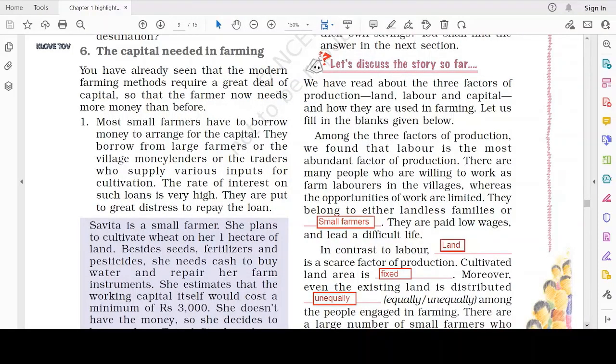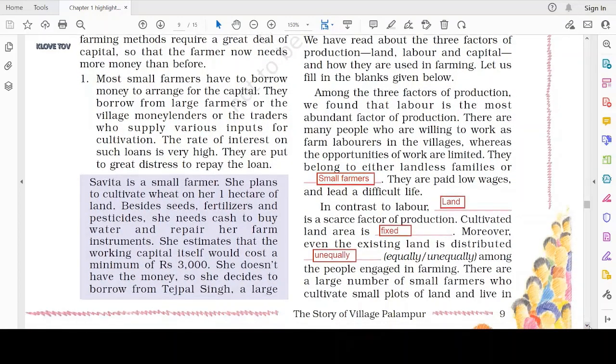Let's discuss the story so far. We have read about the three factors of production: land, labor, and capital, and how they are used in farming. Let us fill in the blanks given below. Among the three factors of production, we found that labor is the most abundant factor of production. There are many people who are willing to work as farm laborers in the villages, whereas the opportunities of work are limited. They belong to either landless families or small farmers. They are paid low wages and lead a difficult life.